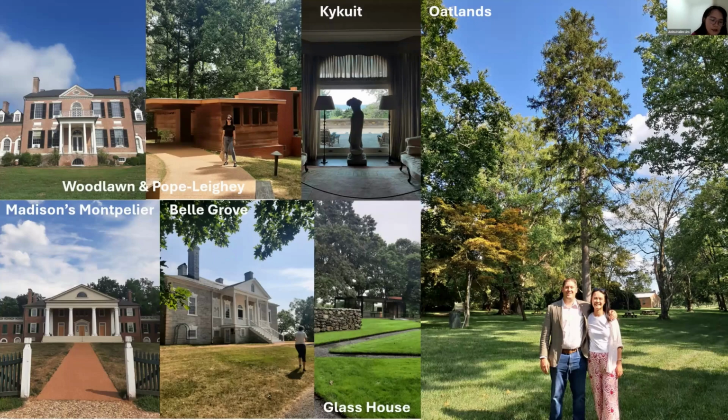And once again, I would like to thank Mark, the one on the right in the picture here, because I've learned a lot, but also at the same time, had so much fun. And also, I'd like to thank the National Trust for Historic Preservation for all the resources and materials that I got to learn during my internship.